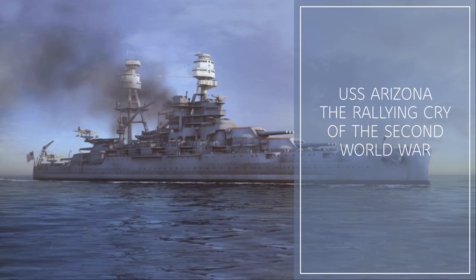Arizona was commissioned in the Navy on October 17, 1916, with Captain John McDonald in command. She departed New York City on November 10, 1916, after the crew had cleaned the ship and the propulsion system had been tested at the dock. After deviating the ship's magnetic compasses, or pretty much tuning them essentially, the ship sailed south for a shakedown cruise.